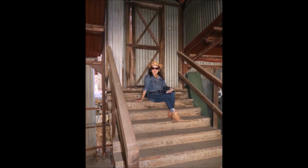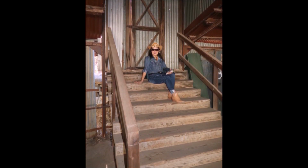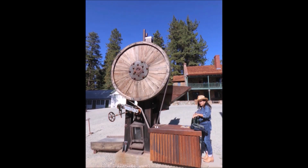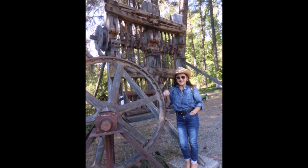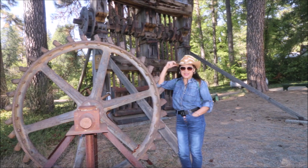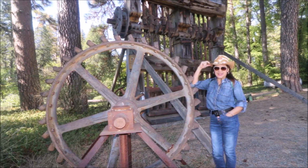As you can see in the video, those are the photos that we took in the garden, the park, the mine itself, and we have so much to learn. If you're interested, you can take a drive to Grass Valley to visit this place. It's beautiful and it's worth it.